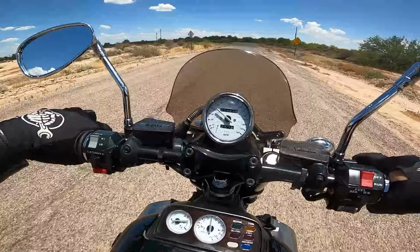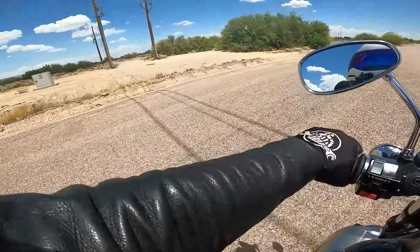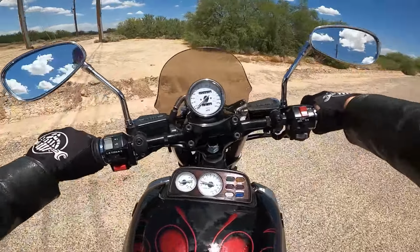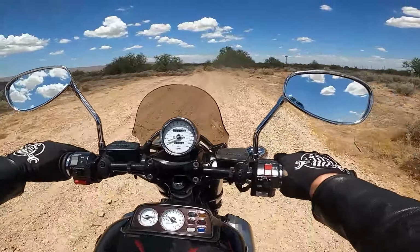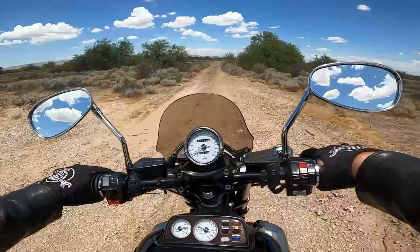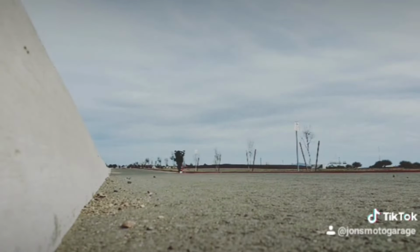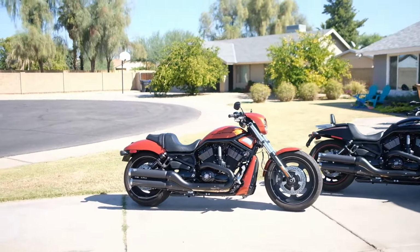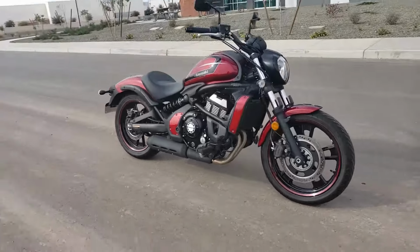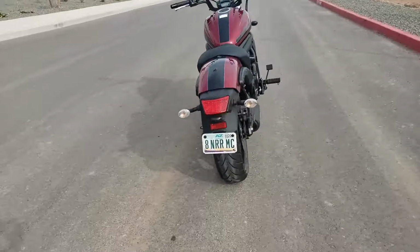That is just absurd, man. We're gonna call it a day as far as that goes. Holy smokes, this thing's crazy. Now, one thing I do want to do is get a couple donuts in the dirt. So I feel like this bike is almost like a gnarly version of a mix between the Kawasaki Vulcan 650 and the Harley V-Rod. Like the gnarliness of the V-Rod with a little bit better ergos that you get on the Vulcan 650S.